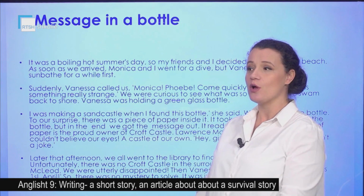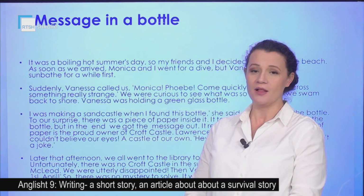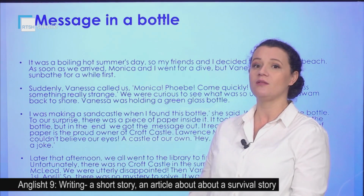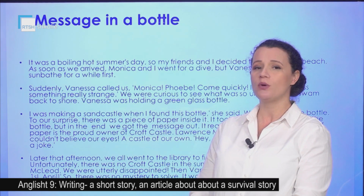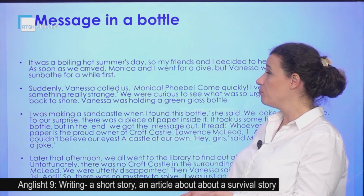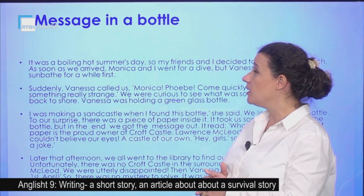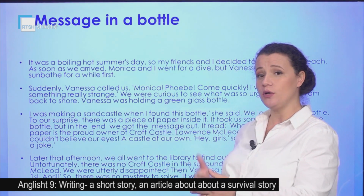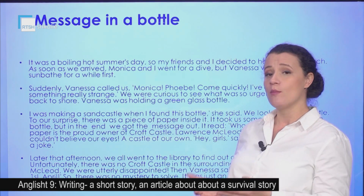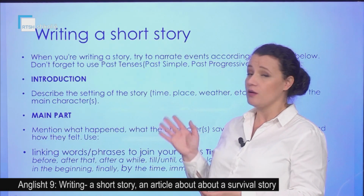We saw now a story that was about a message in a bottle. Then we saw even some words that made the story more interesting, like "suddenly," "unfortunately," and "come quickly," said Vanessa, and other words. We are going to deal with how we can write a story like this to make it more attractive. Let's start first with writing a story.